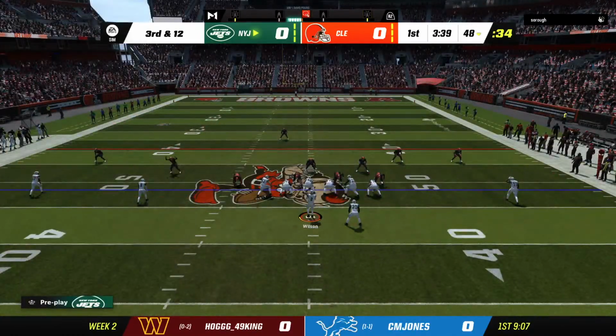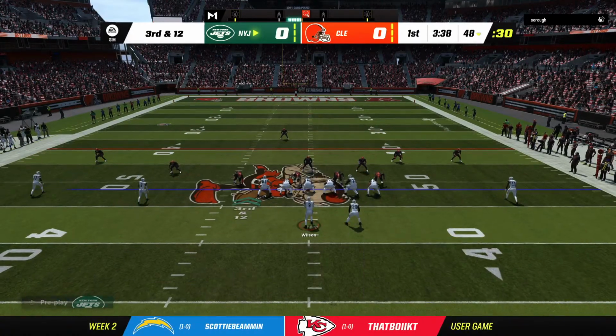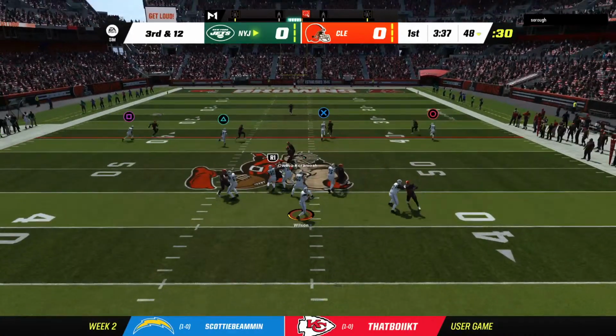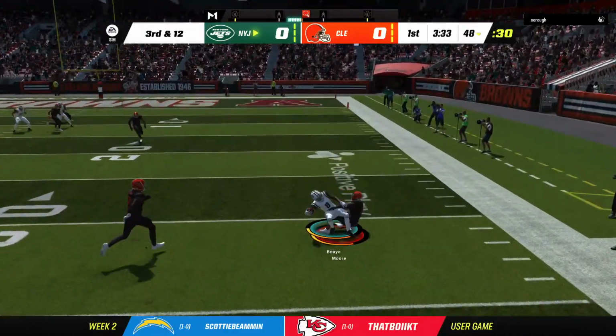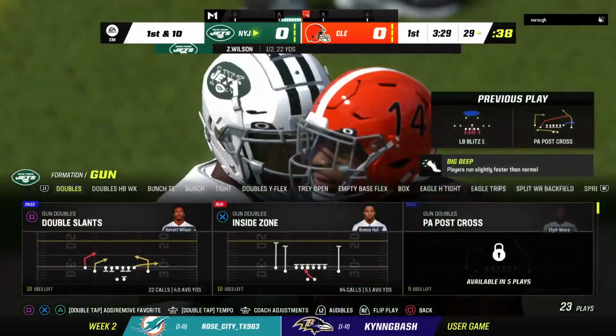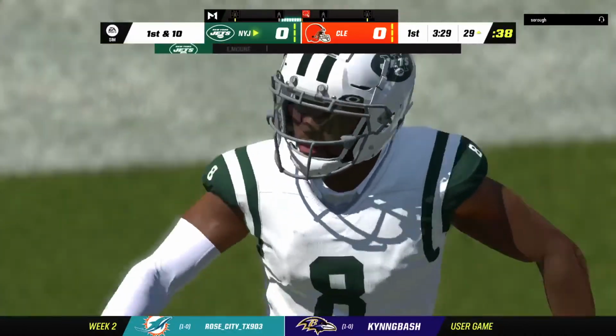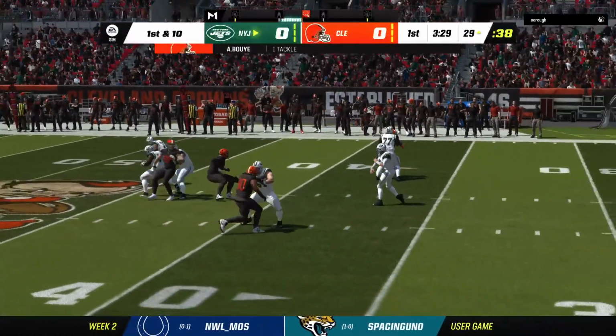An incomplete pass on that last play, and that means they'll need to come up with something here on 3rd down. Off the play fake. Here's Wilson. That's complete. It's Elijah Moore. And they're going to have another 1st down as he's going to be tackled at the Browns' 29-yard line. Give them 22 there on the 3rd down conversion.